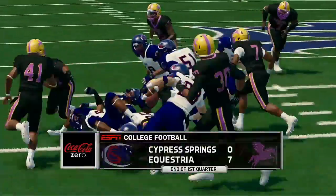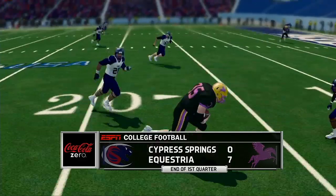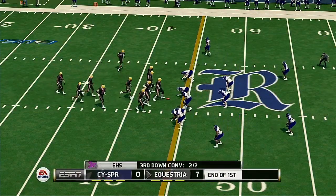Game's already shaping up to be a good one as we head to the second quarter. The score here in Houston is the Pegasus 7, the Panthers nothing. And we welcome you back to the action here, just about set to start the second quarter.